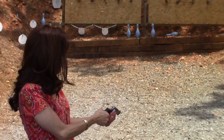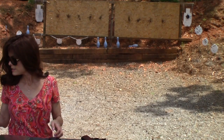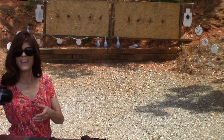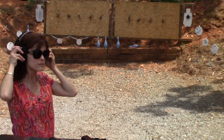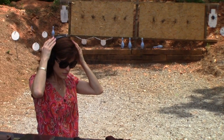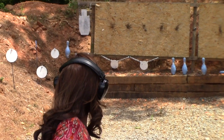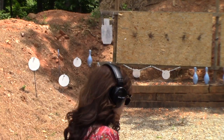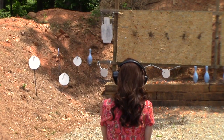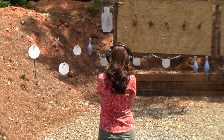Well, while you got it loaded, you may as well shoot it again, baby. Yeah. Put your ears on, see what you can do with it again. This time, why don't you shoot that silhouette on your left? Okay. Just see if you can shoot that one, the big one on the left. Good job. Right there.